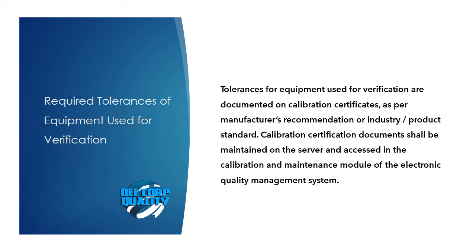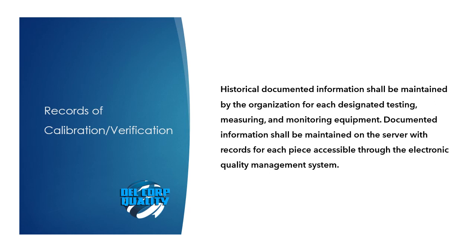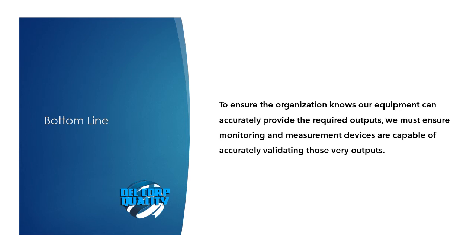Historical documented information shall be maintained by the organization for each designated testing, measuring, and monitoring equipment. Documented information shall be maintained on the server with records for each piece accessible through the Electronic Quality Management System. The bottom line is this: to ensure the organization's confidence that our equipment can accurately provide the required outputs, we must ensure monitoring and measurement devices are capable of accurately validating those very outputs.